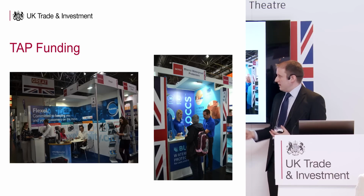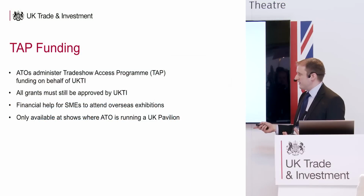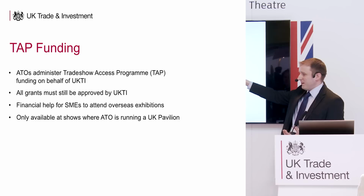If you exhibit on one of these stands, then you are eligible. You can apply for a TAP grant, which stands for Trade Show Access Programme. All of these grants get approved by UKTI, but they are administered by the ATO.